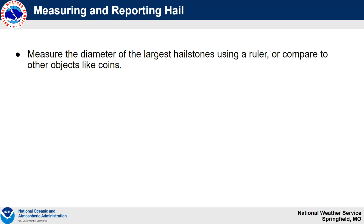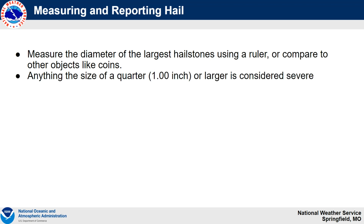So we'll talk a little bit about measuring and reporting hail. When we're talking about hail, as shown in one of the previous videos on hail, you want to measure the diameter of the largest hailstone using a ruler, or compare to other objects like coins or balls. Now, you do want to keep in mind you want to do this safely. If it's not safe to go out during very large hail, please don't do that. You don't want to get injured doing this.